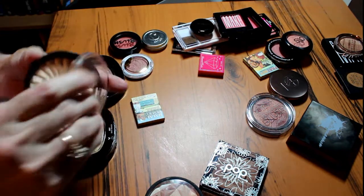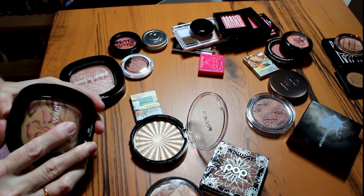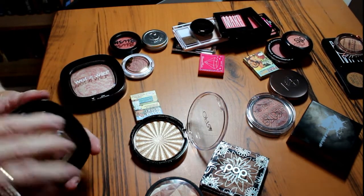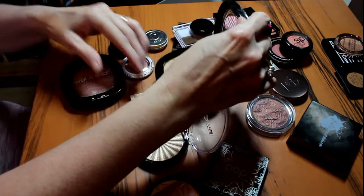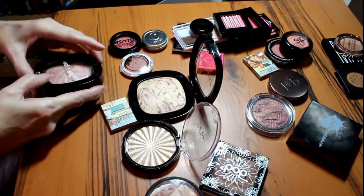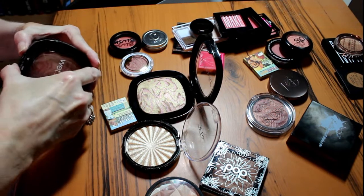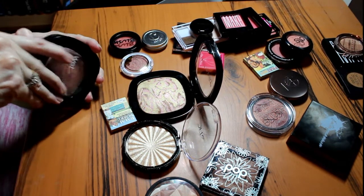You know what? I should make a couple swatches of all these to make sure that I don't have repeats, because I know that, for example, these two might look the same when they're on. And I know my daughter would love to get these.